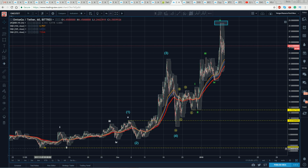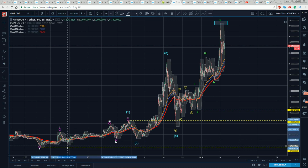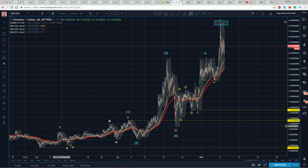So again, fairly easy to spot. So note here, we get overlap of the 1. So we have a leading diagonal into the 1 wave, abrupt, steep 2nd wave. Here's the big 3, very deep 4, and then we get some complexity here. We get a complex correction.